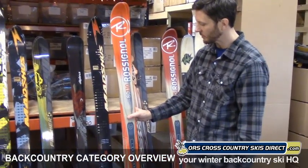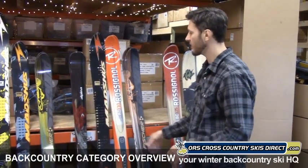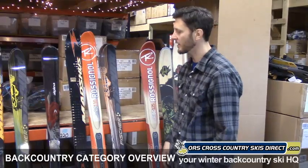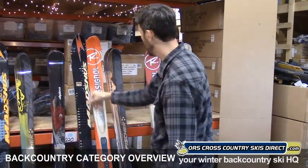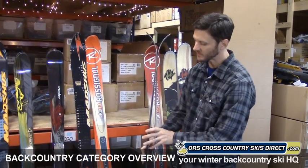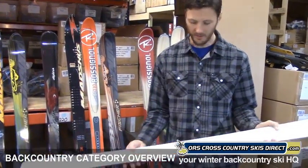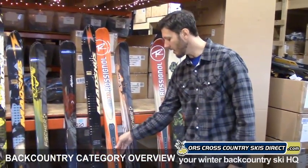Same idea with the Rossi BC 110, and the same idea with the Fischer S-Bound 112. Why do you choose one over the other? They're all excellent skis. Don't beat yourself up too much. Again, these Alpinas are kind of in their own category. If you've moved out of that and you're focusing on these three models, you're going to like either of these skis. They're all good. Again, Madshus softer in the shovel. The Fischer has that incorporated rocker tip and the inlaid scales going for it to separate it from the others. And Rossignol, just a great ski company. This has plenty of grip on the bottom. It's hard to see, but a good all-around ski for your all-around type backcountry.